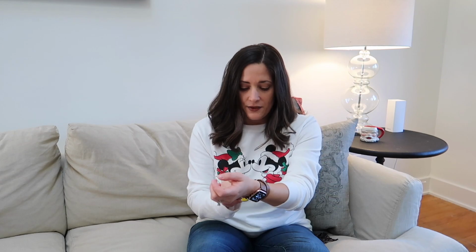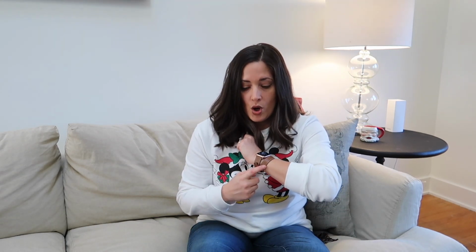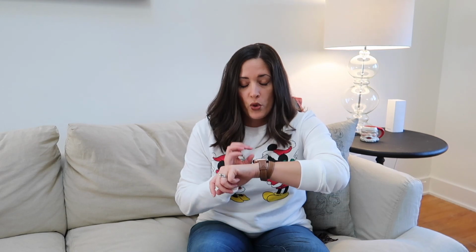So I got this for Christmas last year. I have 3 different watch bands. I really like this one, it's like a leather bracelet, but I also have a sport one that I probably use more to work out. The reason why I love this is it really got me motivated to exercise.